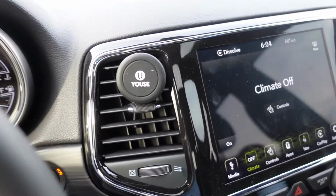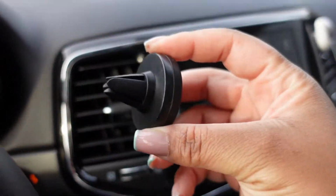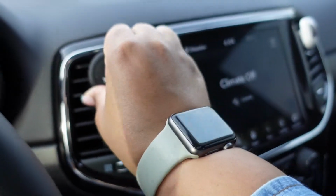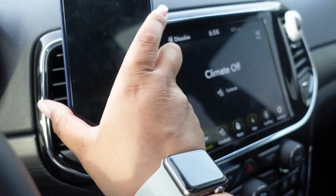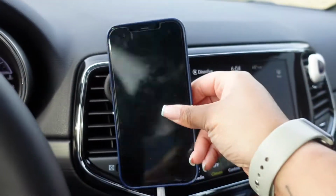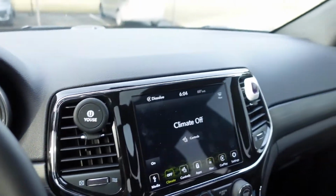Also, I got this super cool car mount from Five Below. You just stick it into the vent, and then you put the magnet that comes with it inside your phone case, so it's in the back of my phone case, and you just stick your phone up there. Love it. And you can't even see the car mount, so it's not super bulky and in the way.